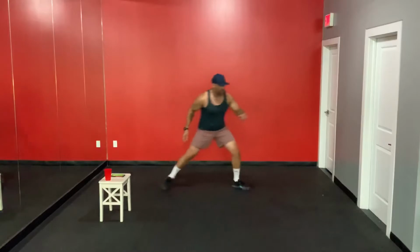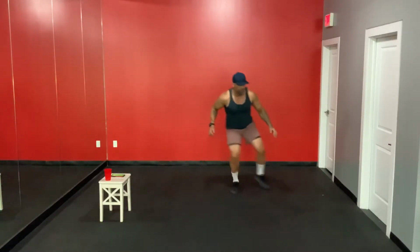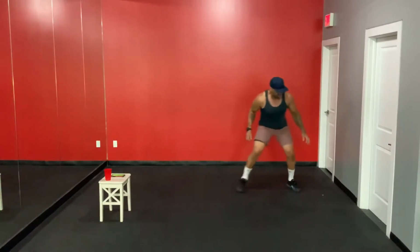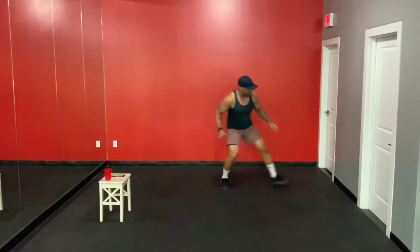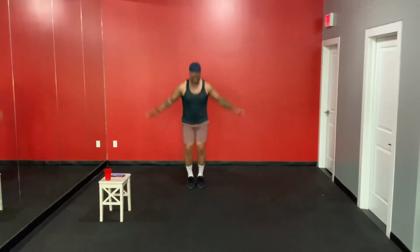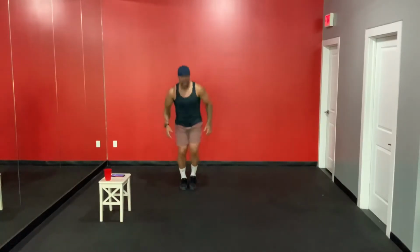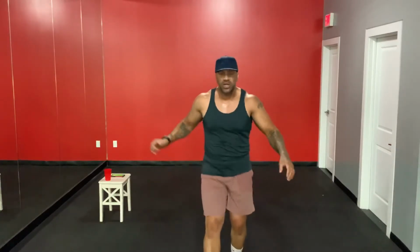Set 4, halfway up and down. Stay low. It's burning. Make sure we're touching down. Working our flexibility, hand-eye coordination. Reach a spot. Touch. Here we go. Jump jack squat. That's 4 down. You keep going. Remember, just get started. Get fit. Don't quit. Just keep going. Keep pushing. Here we go.